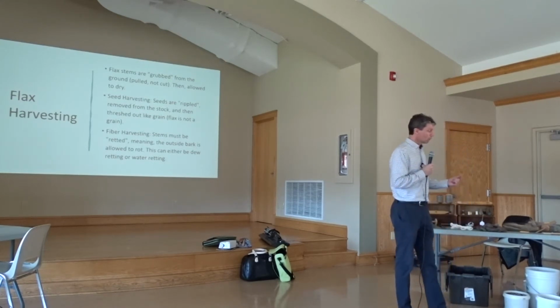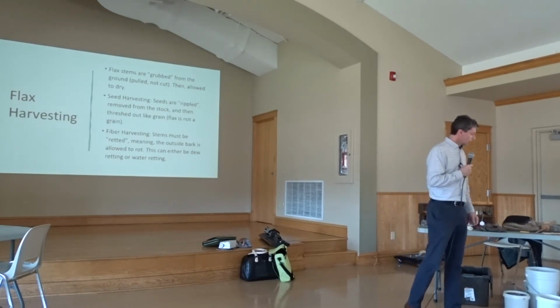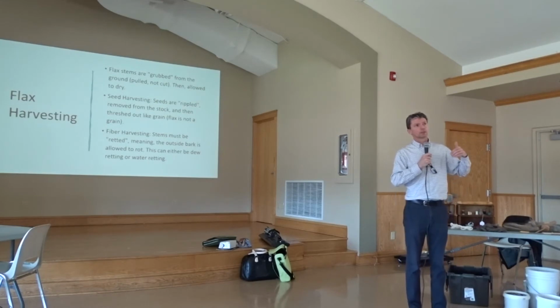when you're drying it, and then the next step is retting it, which we'll talk about here in a little bit, you don't want any open wounds on the stem. You want it all closed up still. You want it to dry and ret.